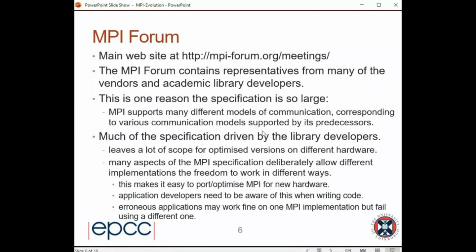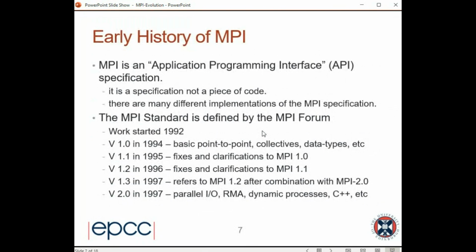So these are erroneous applications. You may write incorrect code that happens to work on one MPI implementation but fails on another, and that's a classic. You may assume that MPI send is always asynchronous, at least for certain message sizes, and that may not be true. As we know, MPI is an API, an application programming interface. It's not a piece of code, it's a specification. So the MPI manual defines what the functions do.